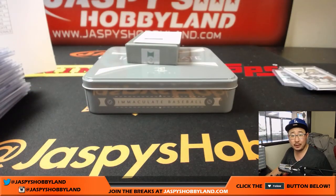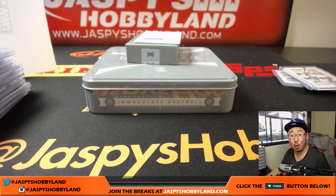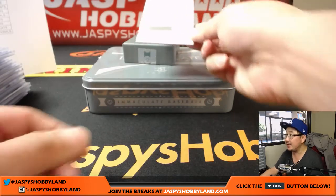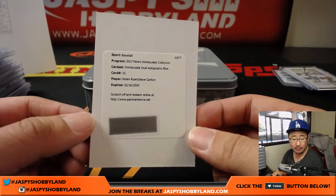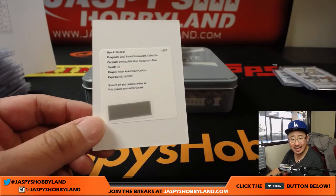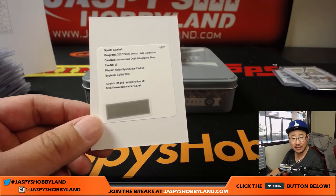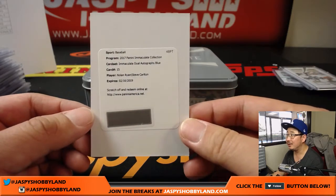It's blue. Let me pick up the cardboardconnection.com checklist here. Dual autograph. Blue is 25 or less. This is card number 15, and it's Nolan Ryan and Steve Carlton. Rangers edition of Nolan Ryan, according to the checklist, and Steve Carlton, Phillies. Although the regular card says it's out of 10, so the blue could be even less than that. Whoever wins this, if you redeem it and it turns out to be a train whistle, I'll owe you one.